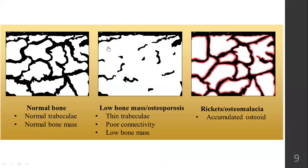So this is the difference between osteoporosis and osteomalacia. You can see here, normal bone, how thick is the bone matrix, the black network that you see, that is the bone matrix. And inside it, the white that you see should be filled with minerals. That is a normal bone mass. The white part is the normal bone mass, and then you have the normal trabeculae. Trabeculae is the bone matrix.